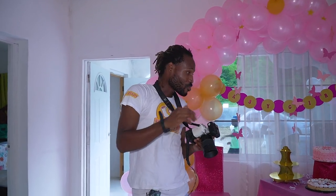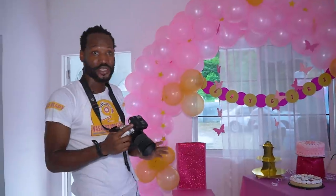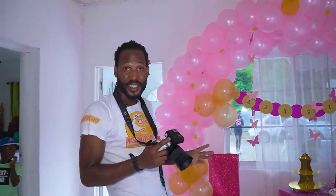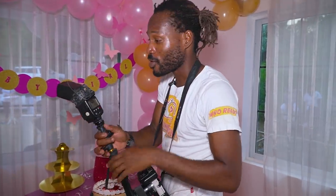This is one of the main parts. Before everything starts, we always try to get a lot of details and the decorations and stuff, because that kind of sells the thing even more. So we got to look at details now.